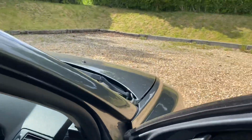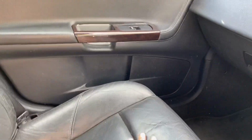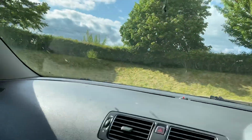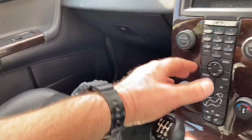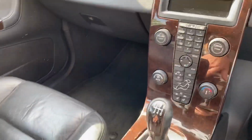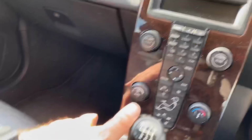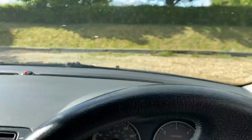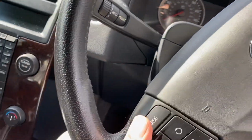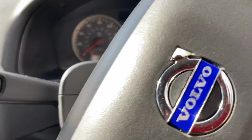Okay, so back in here, cup holders, leather seats. The car is very clean inside. It smells nice and fresh. You've got a rather smart floating dashboard, meaning it sits off from the rest of the car here. There's a display here with the radio information. There's your air conditioning buttons here, and a multi-function steering wheel. Looks like it has cruise control, and there's your switch gear here.